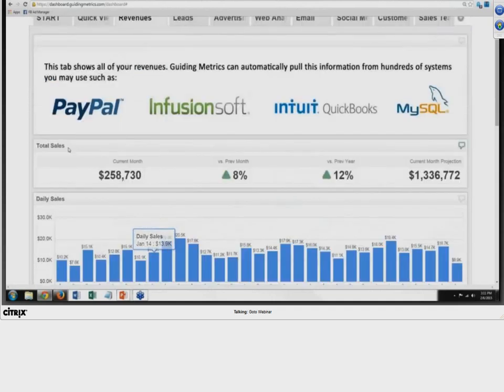So the first metric, obviously, I like to look at is total sales. So we can look at, okay, right now our sales are this. And I don't care what your sales are right now. I don't care if your sales are $258,000. I don't care if they're $25. I don't care if they're $258 million.